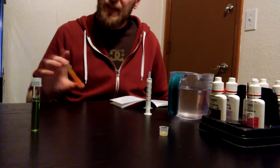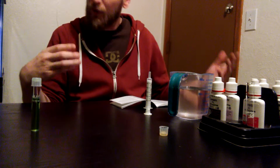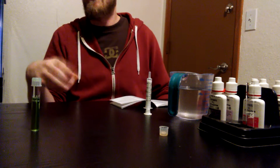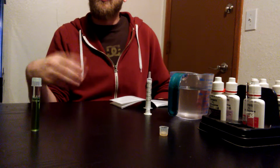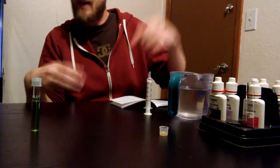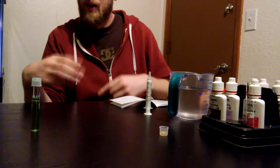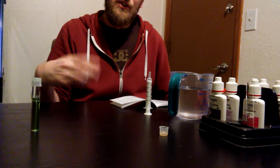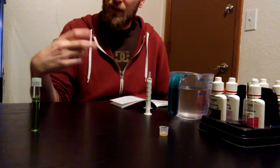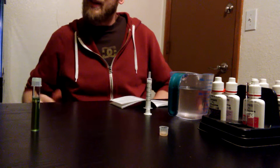The beneficial bacteria in your media and your filter converts the ammonia into nitrite. Ammonia, of course, is harmful. Nitrite is also harmful. Once the ammonia is converted to nitrite, you've got those other bacteria that convert the nitrite into nitrate, which is not harmful in small enough doses.